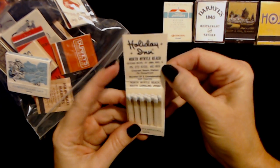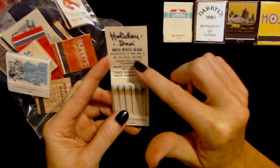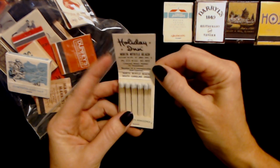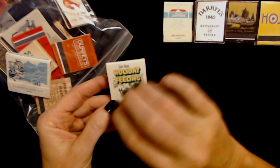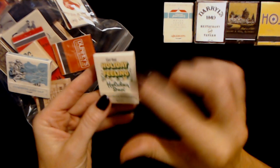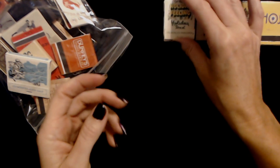North Myrtle Beach. Oh, it's my favorite beach. I love North Myrtle. It's a separate little town from Myrtle Beach, and it's just north of there, obviously. Ocean Boulevard. I know where this was. It's on Ocean Boulevard. Crescent Beach Station on Oceanfront. Oh my gosh. I love North Myrtle Beach. It is my absolute favorite beach. I like it because it's small and it just has this comfortable feeling to it. I don't know what it is, but I've been to most of the beaches in North Carolina and some of the ones in South Carolina. This one's in South Carolina. And there's just something so comforting about this beach. It's cool that this one's from there. Holiday Inn.